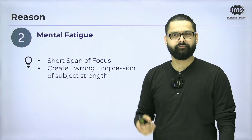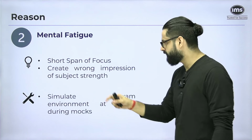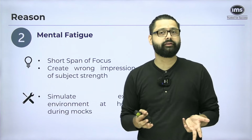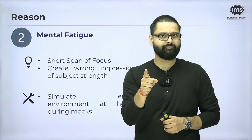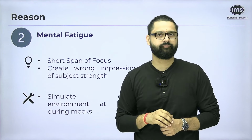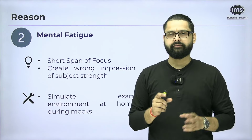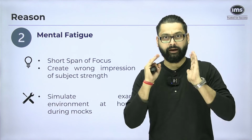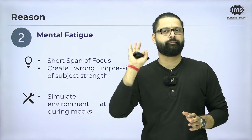How to deal with that? Same thing, of course: take full length mocks. And the other thing is that you simulate the exam environment at home during mocks. What do I mean by simulating the exam environment? Two aspects to it. If you are not taking mocks, then take three sectionals one after the other. And if you are taking mocks, better is that you just ensure that nobody disturbs you by coming to you directly. But everything else goes on the way it happens.